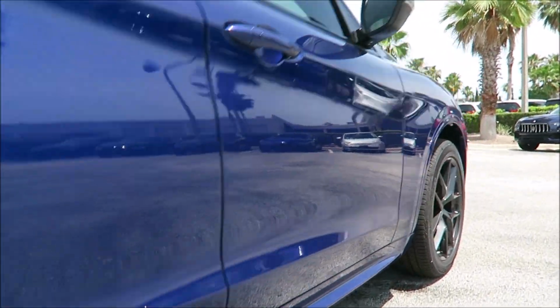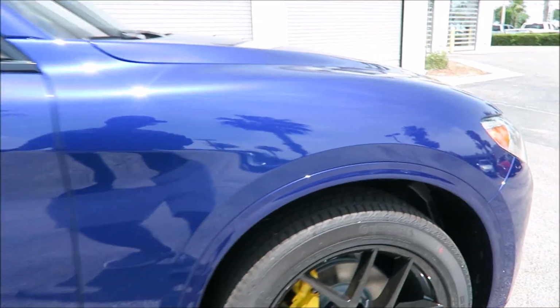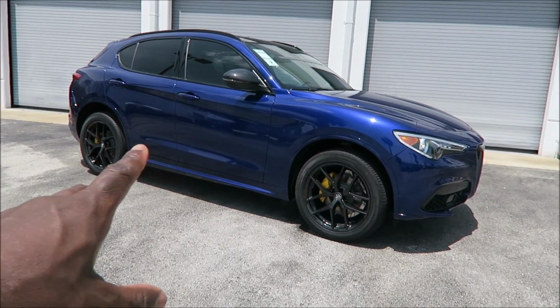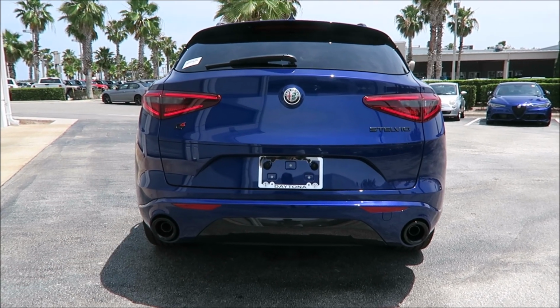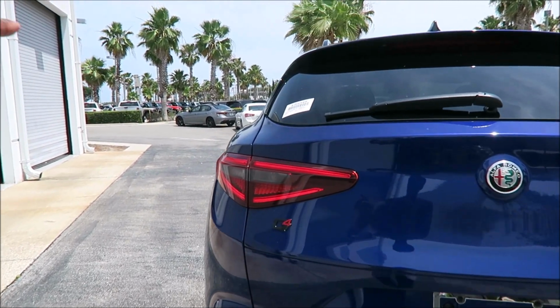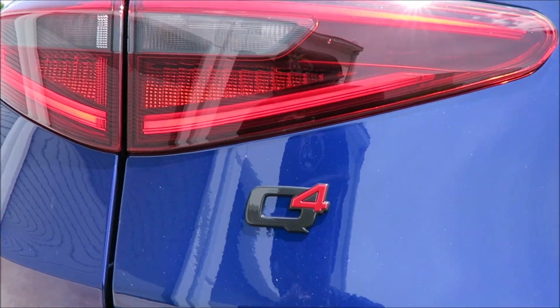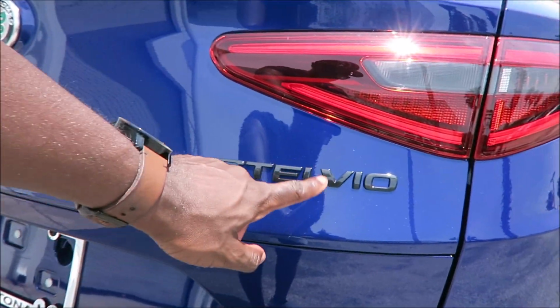But since we have that kit here, that body appearance kit will make it look just that much more aggressive on the stance, that much sportier. It makes it look that much closer to the ground. And below these razor sharp LED tail lamps, you have your Q4 badge, which lets you know you have your smart all-wheel drive intelligence system there, Q and 4. You also have the Stelvio badge done in black there.